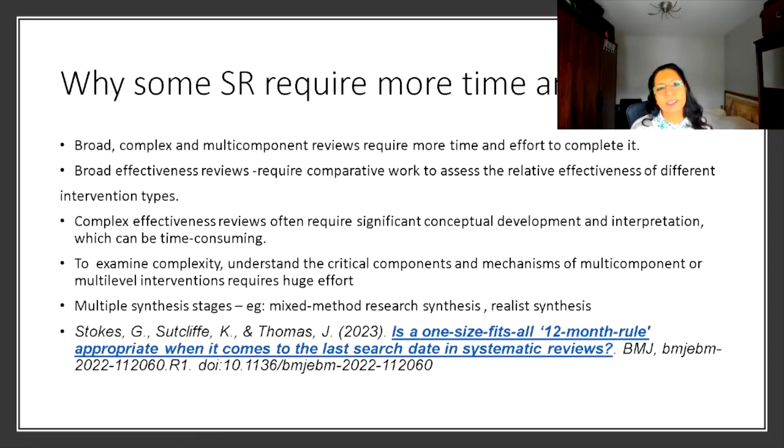Why do some systematic reviews require more time and effort? Especially broad, complex and multi-component reviews require more time. We are all aware of it, because a lot of comparative work has to be done in broad reviews. There will be several types of interventions to compare and categorize, and the delivery of interventions will differ in modes of delivery, intensity, etc. So there is a lot of comparative work to be done.